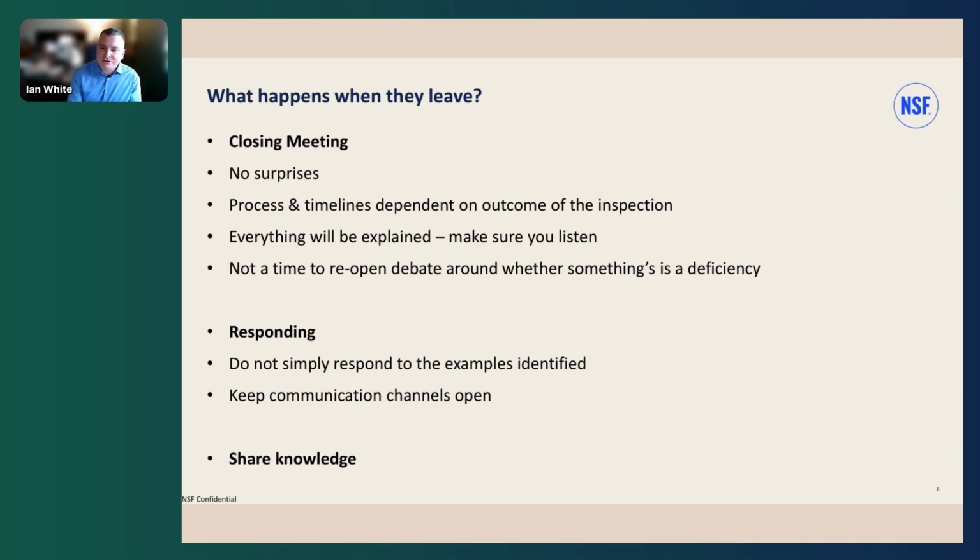Deficiencies are typically written so that it's the top line that's the actual deficiency, followed by the evidence that the inspector has found. I explained this at every closing meeting, but this was where most sites failed. When responding, the CAPA needs to address the deficiency. It's not simply the examples identified that need to be fixed. If you only address the examples, the inspector will simply return the response and tell you to try again. That will only happen a couple of times before the inspector considers escalating the inspection outcome.